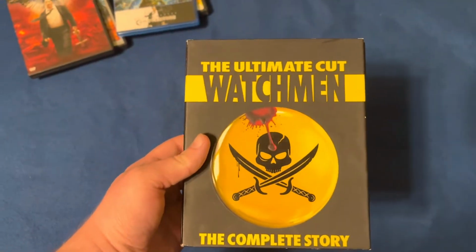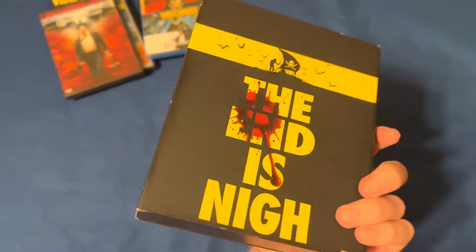But let's continue the Watchmen stuff for now. So after I bought that, I realized, you know, there is another cut of Watchmen that I don't have. I now have 2 copies of the theatrical cut and 2 copies of the director's cut, but there's another one that I do not have, the ultimate cut. So I bought this, the ultimate cut box set thingy.